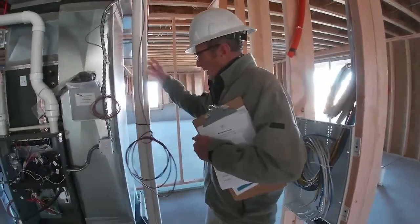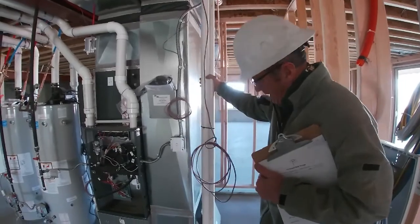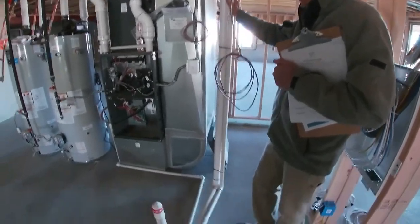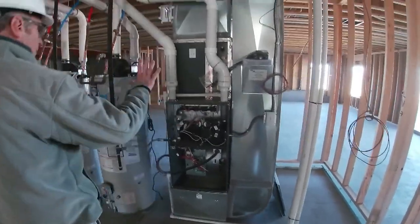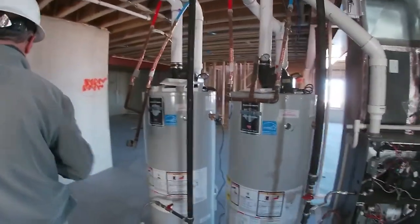So we've got the furnace and double water heaters. These pipes coming down are drain pipes. One is from the laundry room, way upstairs, and the other is from that floor drain in the mechanical room. This is a Studor vent in the floor, just a vent pipe on the main. We've got the air handler and the dual 50-gallon hot water tank.